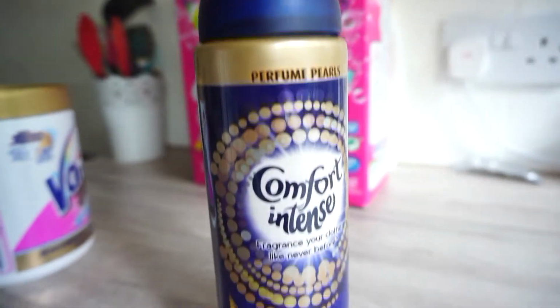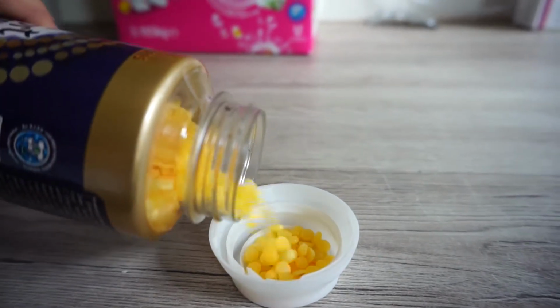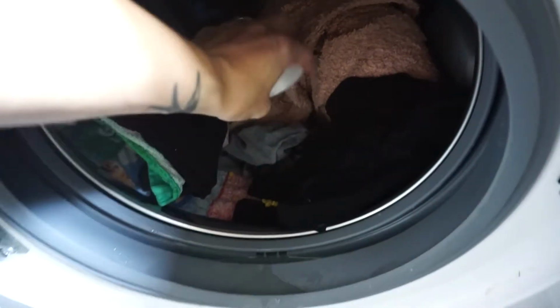But yeah. And then the next thing for laundry is these little balls. These are the Comfort Intense perfume pearls and I get these off Amazon Pantry and they're about £3–4 and they're just these little balls that you put in the wash, like you put it in the cap and then you put it in, and they smell so good. I mean they are amazing. And a little hack is we put a couple of the balls in a saucepan with some water and just gently heat it and it makes the house smell amazing.